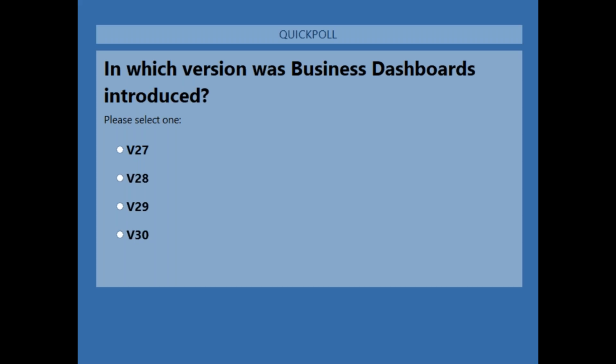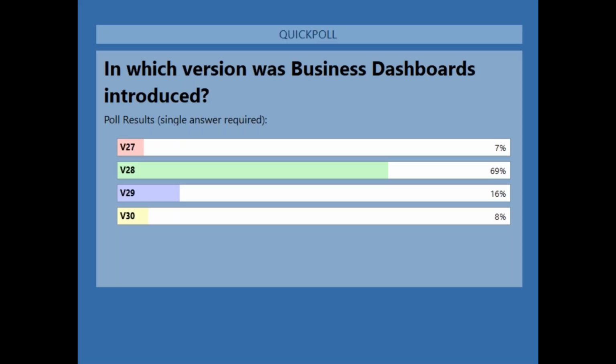If you don't know it, it's not going to be detrimental for your day-to-day processing. Again, just a bit of a fun quiz, bit of a fun question here. When was it popped in there? When was it evident in the software? I'm going to close that question off now and reveal where the majority went. 69% in version 28. There we have it.